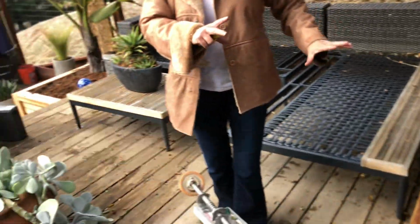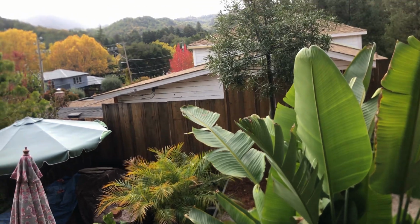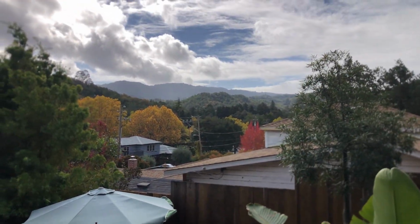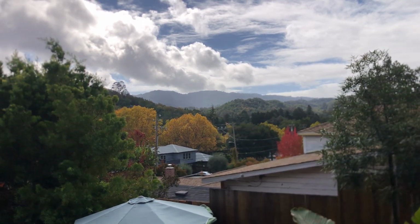This is gonna look great. There's the view. Oh, there's the view. Not that one. Oh, I see. There you go. We're a POV now. Look at that. Is that Mount Tam? Yeah. That's Mount Tam right there, people.